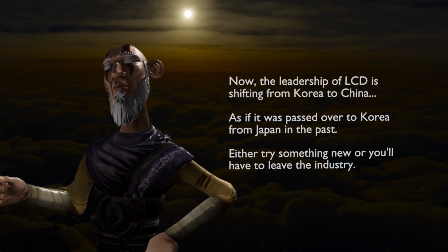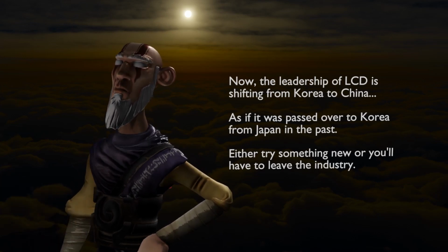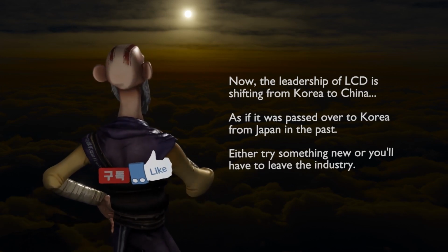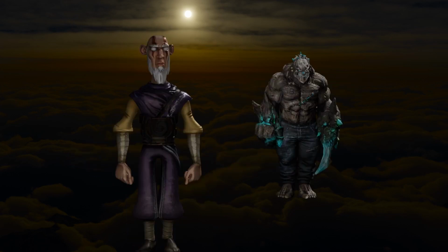Of course, Korean companies' products are still ahead in terms of quality, but if there are no more daring new attempts, the situation where they will have to leave the display industry will soon come.